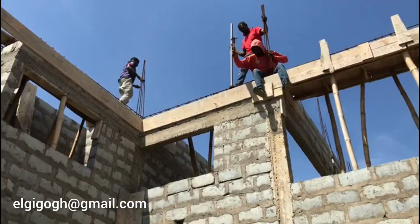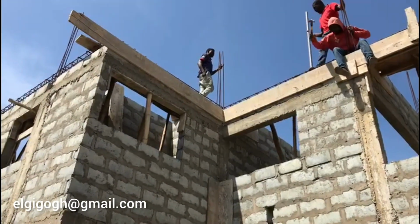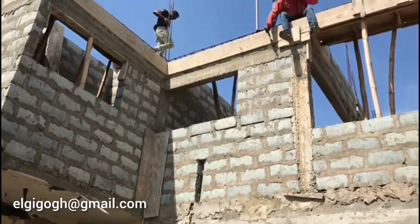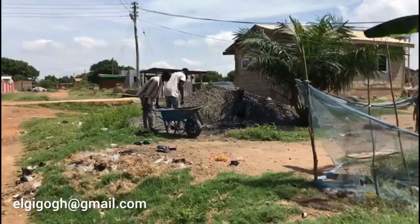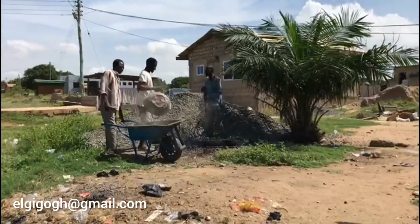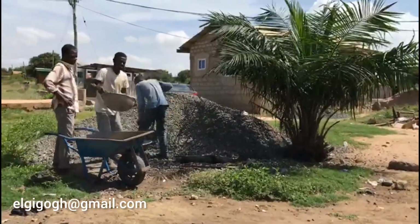So we still have a long way to go, but we are moving step by step, and gradually we will get there. No rush. We take our time to build. So the guys decided that they want to do the concrete casting themselves instead of using the machine, which will be like a half-day job. They want to do it themselves, which will take them like 2 days.